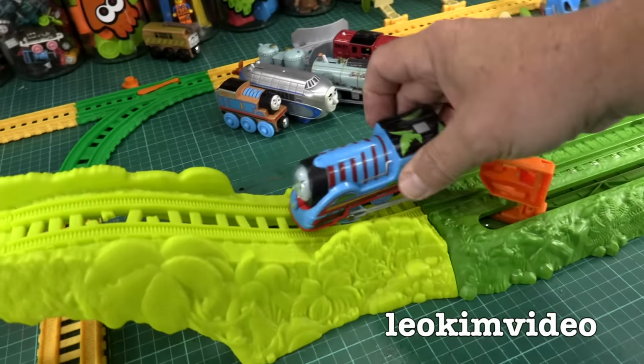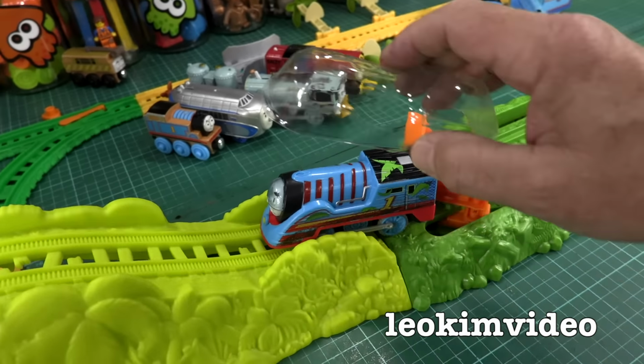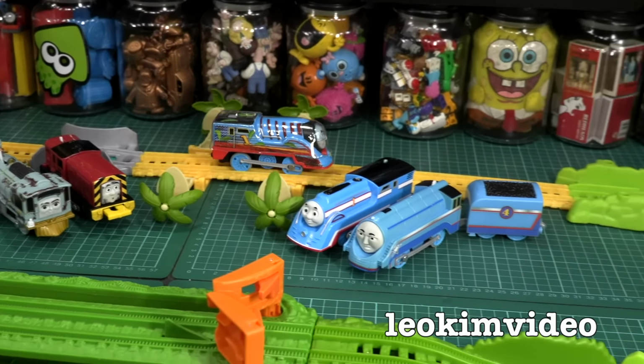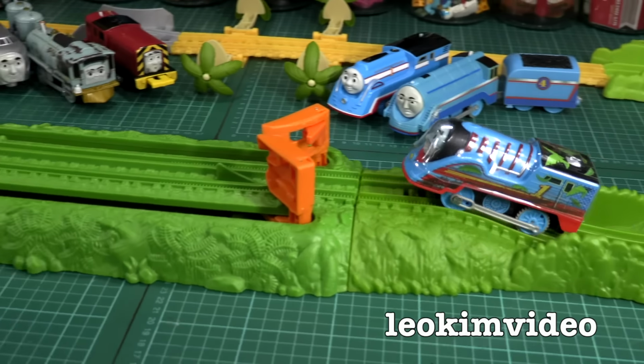Well, let's try that again. I'm a bit of a glutton for silly punishment. Reset the catapult. Double speed section there. Slippy slidey and woo!